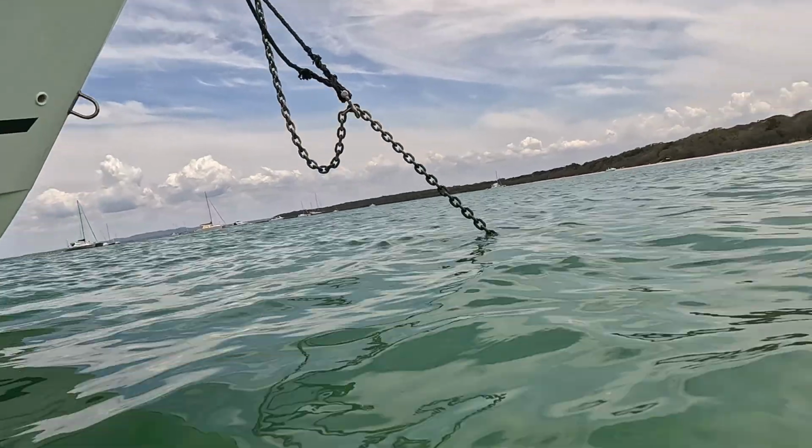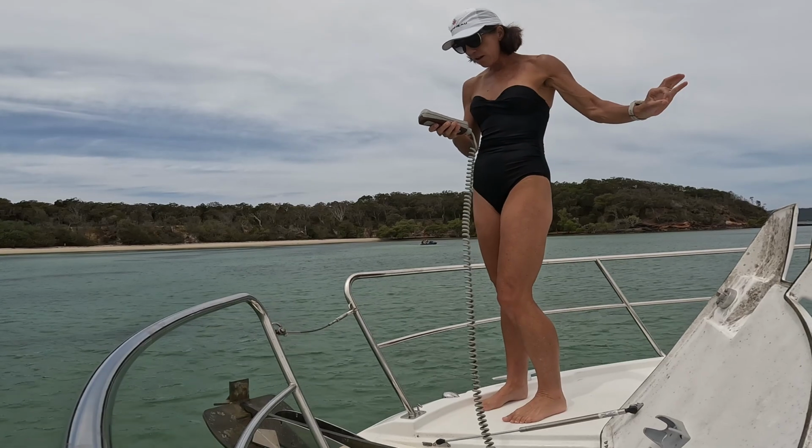Getting yourself safely at anchor means a great day out, or if you're staying for a few days, some peace of mind while you go to bed. Knowing where to anchor, making sure you've done all your preparation work before you drop that anchor is crucial to a successful night out.